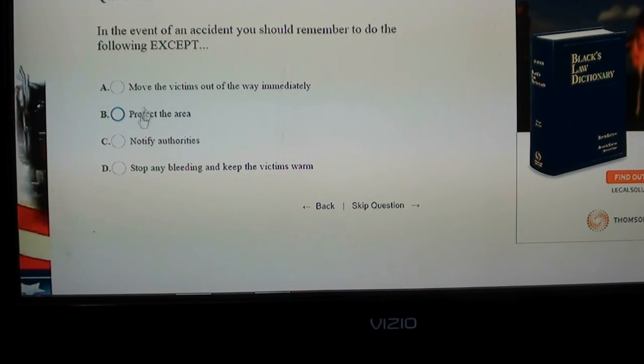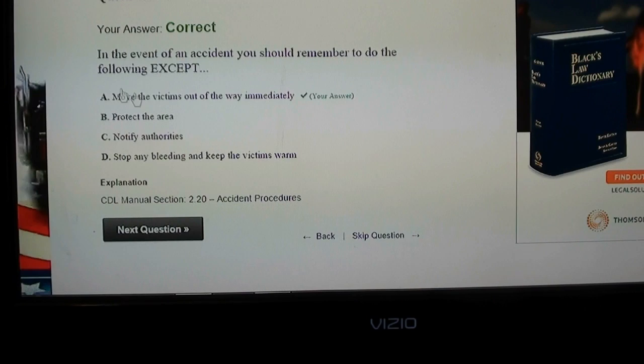In the event of an accident, you should remember to do the following, except, see, now there's this, it didn't say do the following except for this. Move the victims out of the way immediately, protect the area, notify authorities, stop bleeding. It's kind of a trick question. They don't want you to do this. Correct.